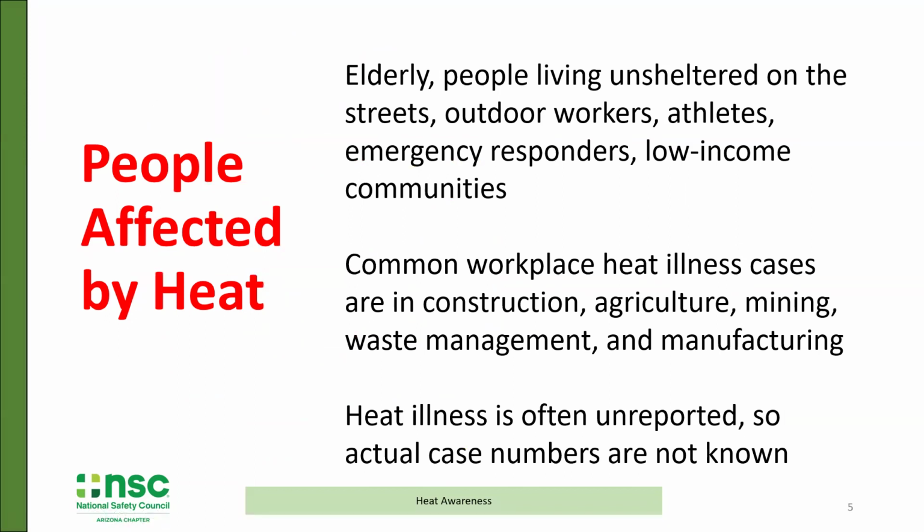So who's most affected by the heat? Most of the deaths that we hear about here in Phoenix and in Maricopa County are people that are unhoused. They're living on the streets. They don't have any shelter. So that's the big number of people that are affected. But outdoor workers, athletes, emergency responders, low-income communities that may or may not have proper air conditioning and ventilation in their homes.